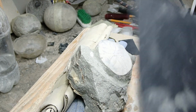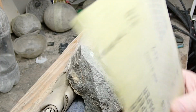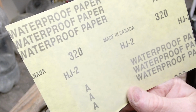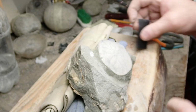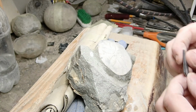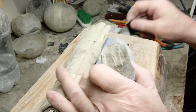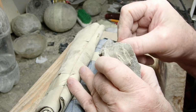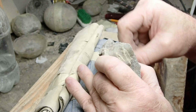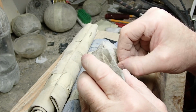I take a sheet of wet dry sandpaper. This used to be a whole 8 by 11 sheet. This is 320 grit. I cut a strip, cut the strip in half, folded one part into thirds, and all I do is get it wet and start sanding, trying not to touch the rock. Leave the rock as natural as possible.